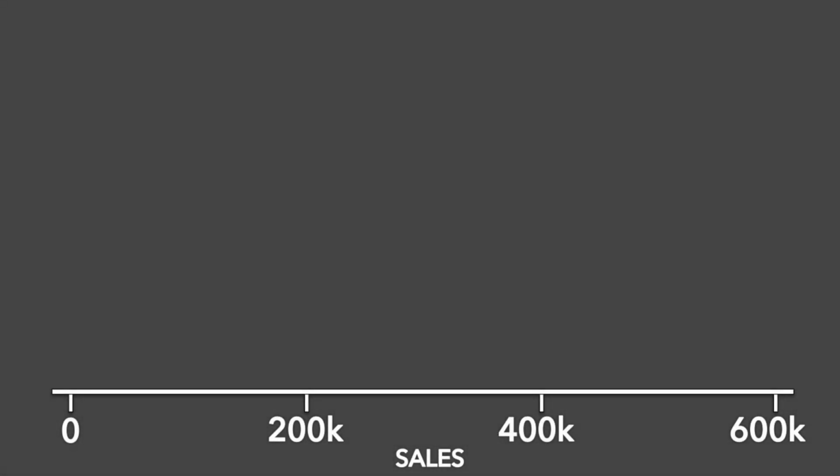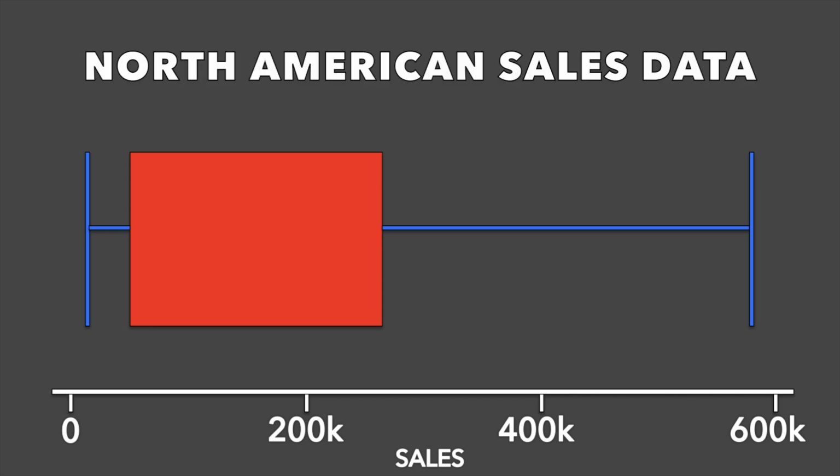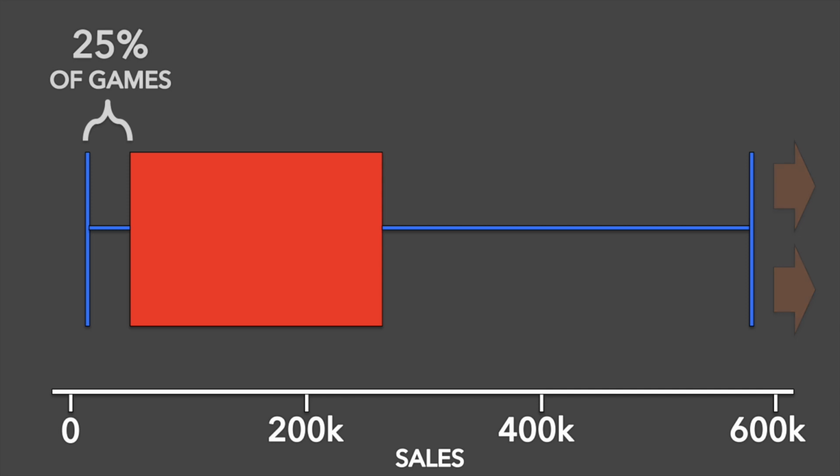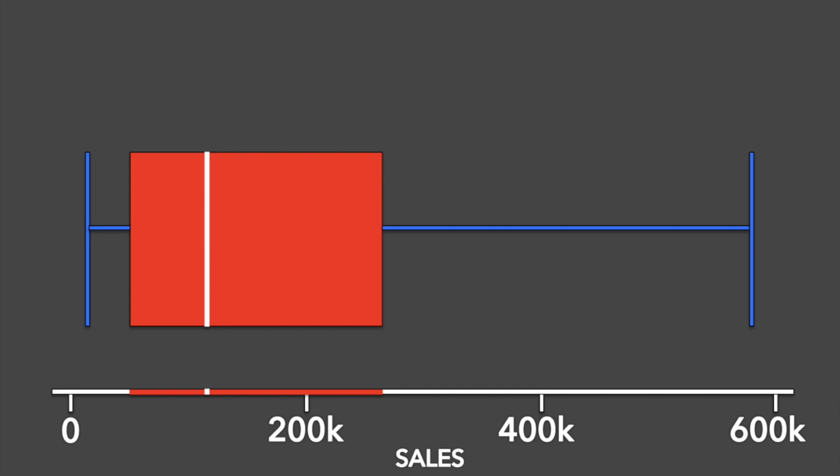Around 90% of GameCube games, those represented by this graphic, sold less than 600,000 units. The other 10%, out here and beyond, can be considered outliers in the dataset, and we'll get to those in a moment. About a quarter of games sold less than 50,000 units on the GameCube, while the parameters of this red box show that about half of all GameCube games sold between 50,000 and 265,000 copies. The median game, represented by that white line, sold 115,000 copies. And the other 25%, they sold more than that, including this big bulk of about 80 games in this range.